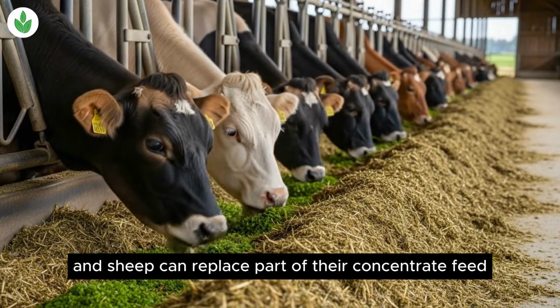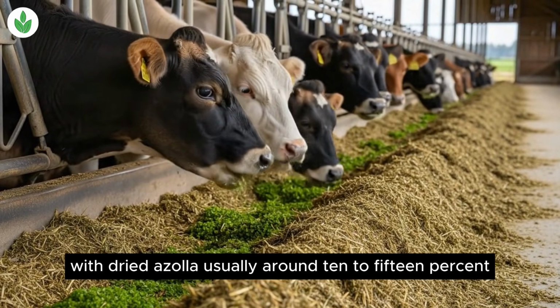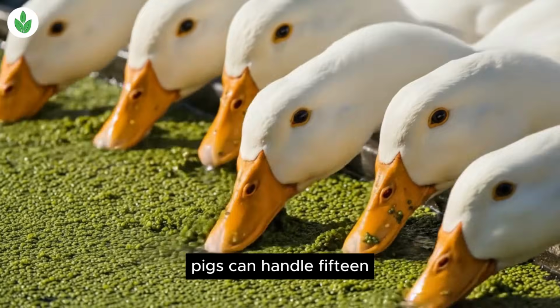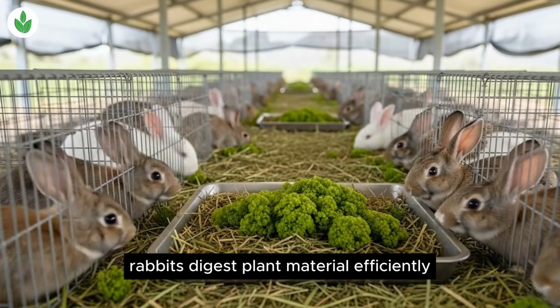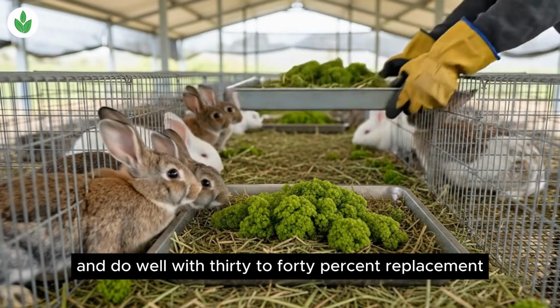Goats and sheep can replace part of their concentrate feed with dried azolla, usually around 10 to 15%. Some studies have replaced even more soybean meal without hurting performance. Pigs can handle 15 to 30% replacement of soybean protein, though moderate levels are safer. Rabbits digest plant material efficiently and do well with 30 to 40% replacement.